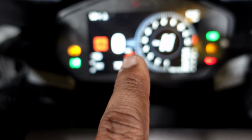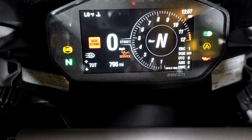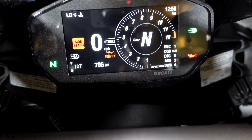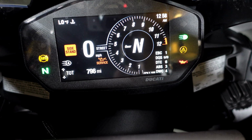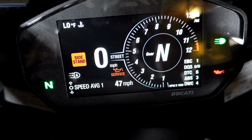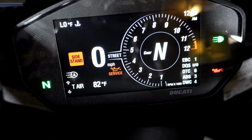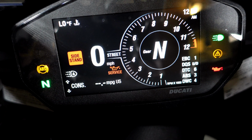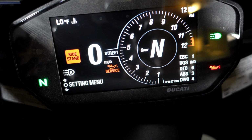You have a light there, it says my service is due. I'm due for my braking service. You have a side stand light, your speedometer. There are other menu options that you can toggle. You have a trip 1, average consumption, average speed, trip time, outside temperature, trip 2, and consumption. And then you get to your settings menu.